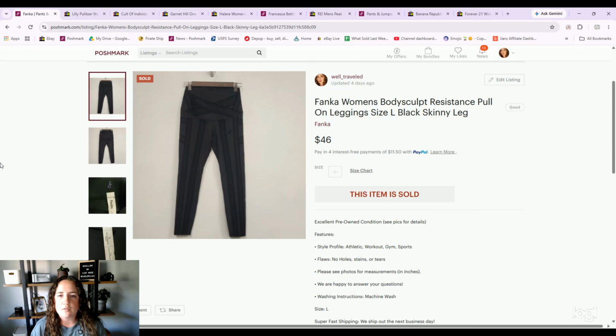This one I was able to sell for more because it did have the rip tag and I wasn't having to guess the size. So this ended up selling in just 49 days on Poshmark for $46, making my earnings $36.80.